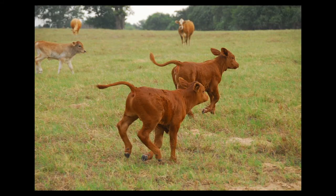Mother's milk over time is replaced by grass and other plants. By 7 to 9 months, calves are almost exclusively grazers and no longer need milk. It is then time to wean, to separate the calves from the cows with minimal stress until the mother's milk dries up.